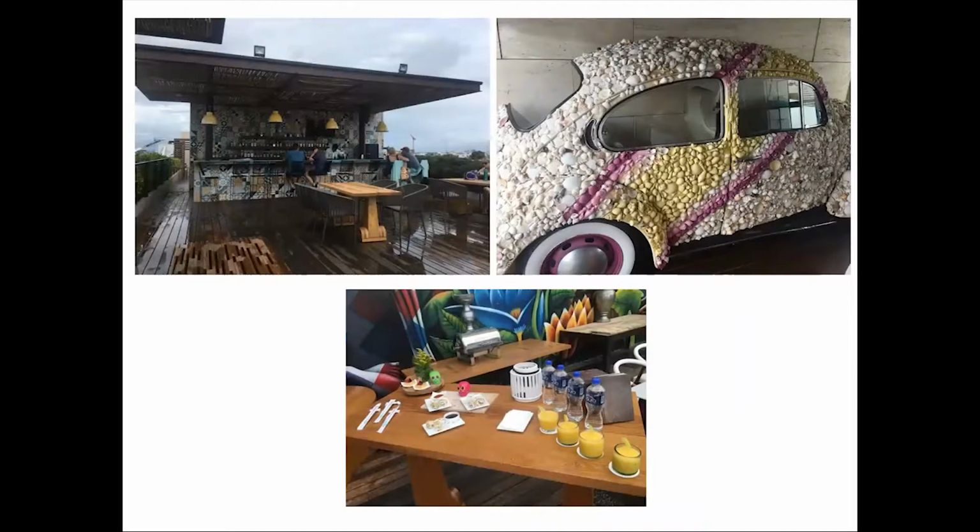And the upper left picture is the bar up by the pool. The right picture, they have one of these cars upstairs and they have one downstairs covered with seashells. So it was kind of neat. And the bottom picture is the little food spread they gave to us while we were there. So we had some juice and some sushi. And so they were really accommodating. Again, it's part of the Posadas chain. So package only hotel.